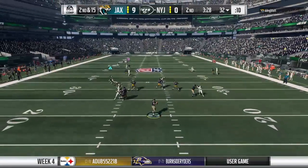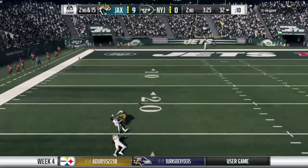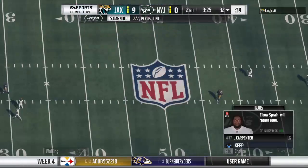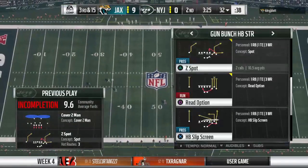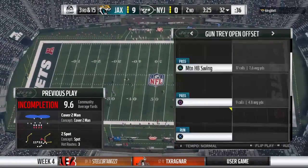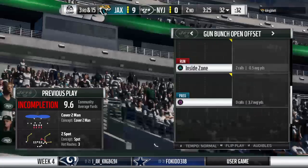Now a shotgun snap as they'll look to throw. He's going to rifle one deep left side. And both guys were there, but it falls incomplete. I know he wants to get his team back in the game, but a 50-50 ball right there was maybe a little questionable. Yeah, he's pretty lucky to get that one back.